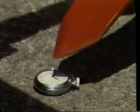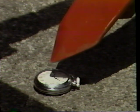Take a look at this. We'll set the implement right above this watch. Now raise.